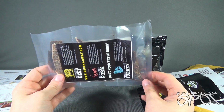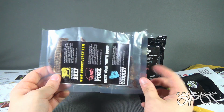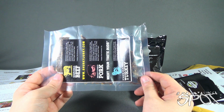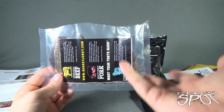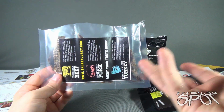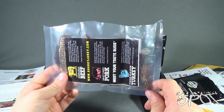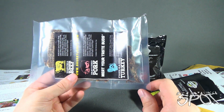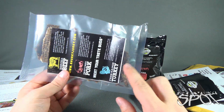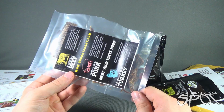I feel as if the flavor on the turkey is a little stronger than the beef and the pork, and I wonder if it's because turkey and chicken are a lighter flavor of meat, not as gamey. I wonder if it can take more of the flavor, because it does seem like the flavor is a little stronger on the turkey than on the beef and the pork.